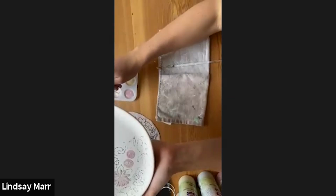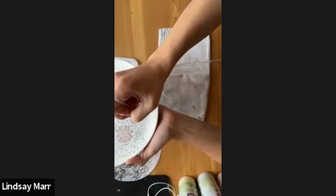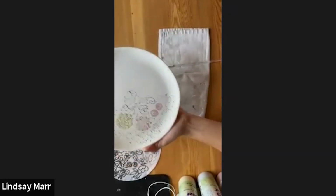I'm going to go back in. I'm going to add more white. I think that's how I did it before too. There, those are done.